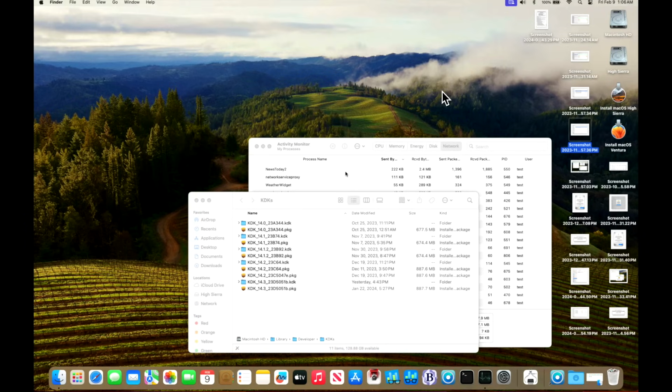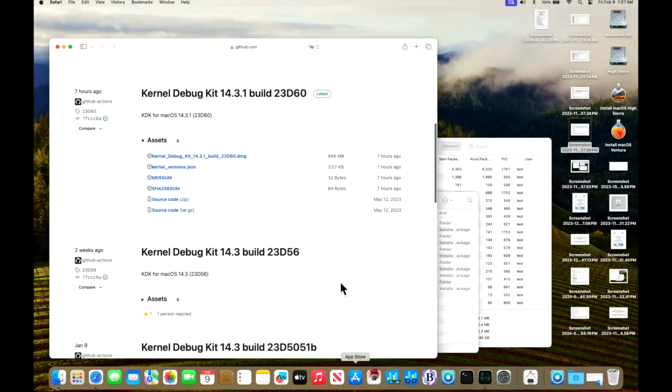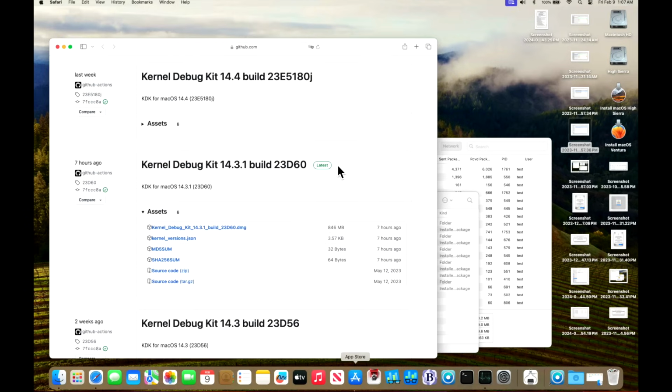Now, let's talk about the different version of Kernel Debug Kit being downloaded. Now, when we talked about that site, that's your main source of what version of Kernel Debug Kit you need. So when we already talked about that site, you're looking for the latest version that's showing, the latest here is highlighted, and before the 6 hours after 14.3.1 came out, 6 hours later, 14.3 was the main build, even though 14.3.1 is newer.